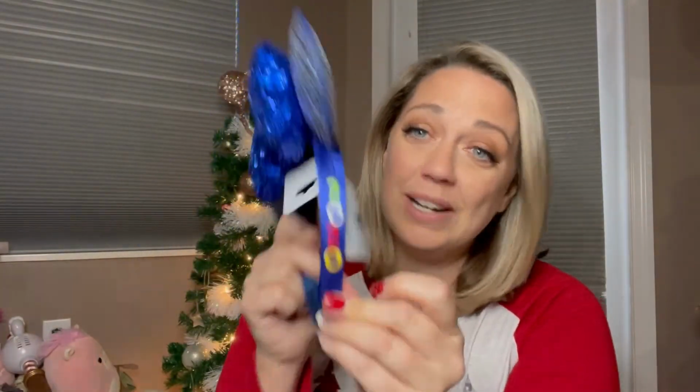The first is a pair of mini ears. These are actually 2020 mini ears because who doesn't want to commemorate? I actually really love these. I actually have a pair for myself as well. Oh my gosh, the bow is so poofy and cute. It's more of a poofy bow than some of the other ears. I love my mini ears.